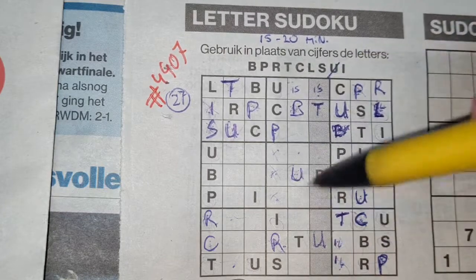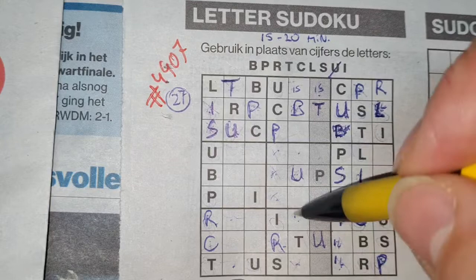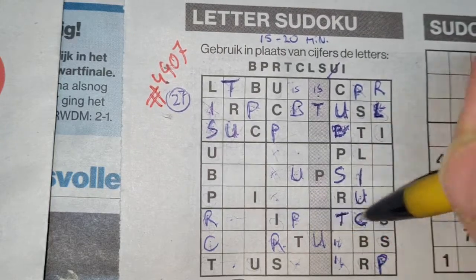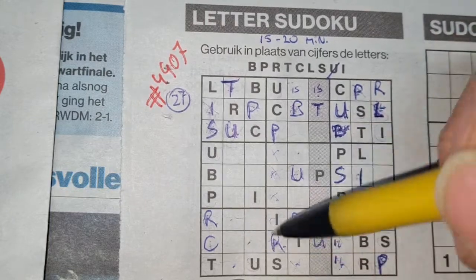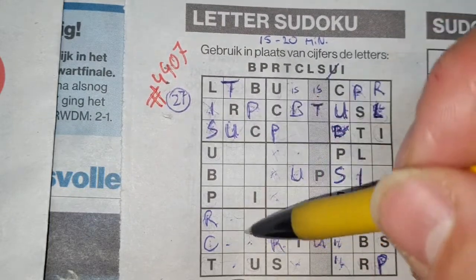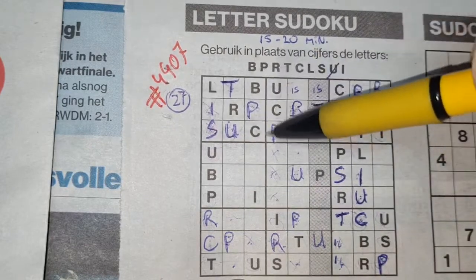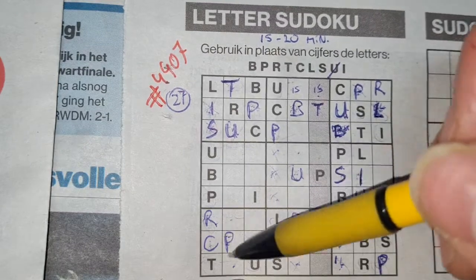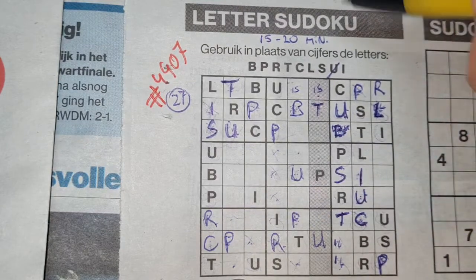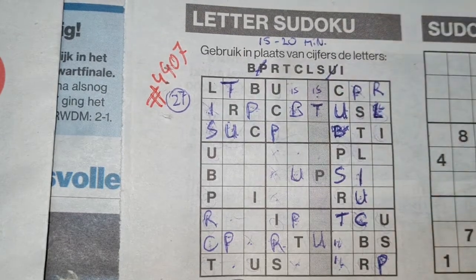P in this column, P in that column. So the column between, the middle column, the only 2 places left for the P should be here or there. We see there P, no P there, P should be here. P in this row, P in the last row. So the row between, the only 2 places left for the P should be here or there. We see there P, no P there, P should be there. And all the P's are used. I can see letter number 2, letter P.